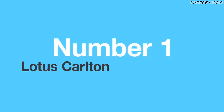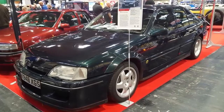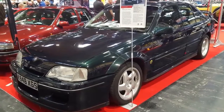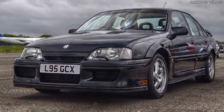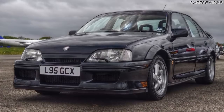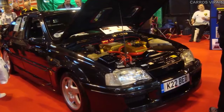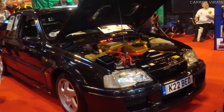The Lotus Carlton, or the Omega Lotus. Back in the late 80s and early 90s, the largest Vauxhall or Opel model was the Carlton, or the Opel Omega, which was a boring sedan usually found parked in front of suburban homes and owned by middle-aged couples. Then, somebody got a brilliant idea and called Lotus for help. The result was the Lotus Carlton, or the Omega Lotus, one of the coolest cars Vauxhall has ever built.